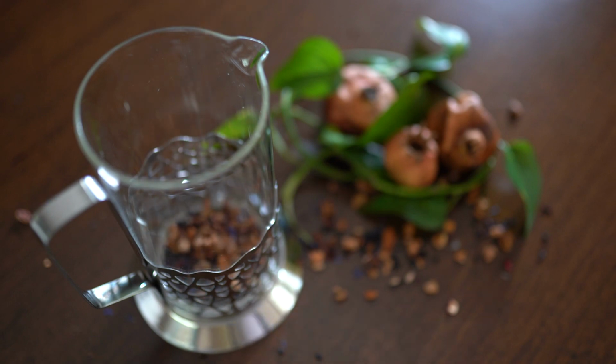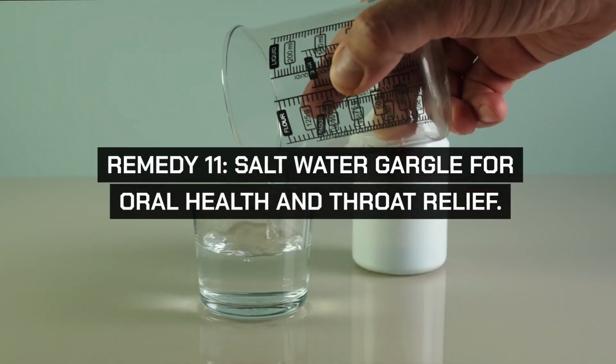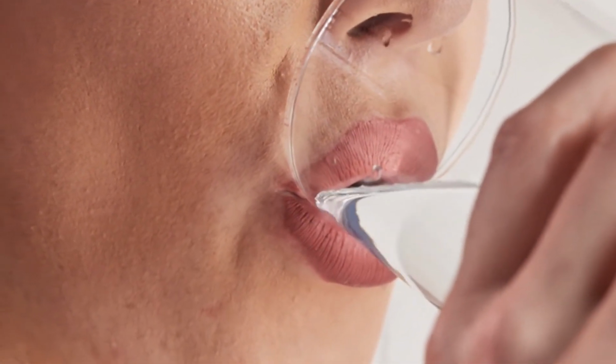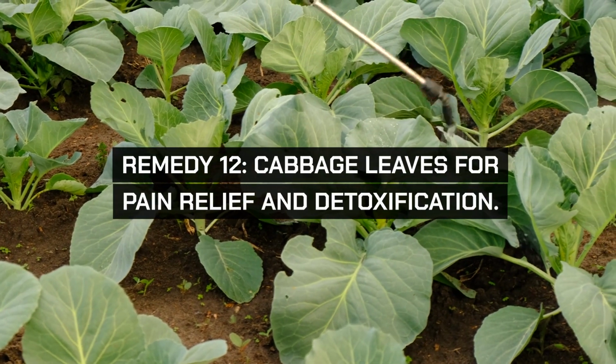Remedy 11. Oatmeal bath for itchy skin. Colloidal oatmeal has anti-inflammatory and antioxidant properties, making it an excellent treatment for itching and irritated skin. The phenols in oatmeal can provide a protective barrier on the skin, which helps reduce irritation and retain moisture. An oatmeal bath can soothe the itching and discomfort associated with conditions like eczema and psoriasis.